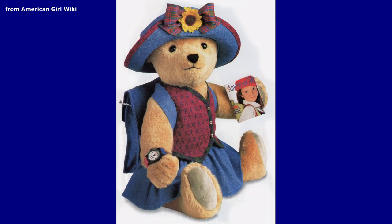Miss A.G. Bear was a teddy bear sold by American Girl from 1994 to 1996. She was marketed as the mascot of the American Girl magazine and as a part of the American Girl of Today line. She was a 16-inch tall, jointed stuffed bear and could be purchased with no clothing for $18. There were also 8 outfits available that could be purchased separately or with the bear. They can be mistaken for American Girl Today outfits, but are too big to fit the dolls.